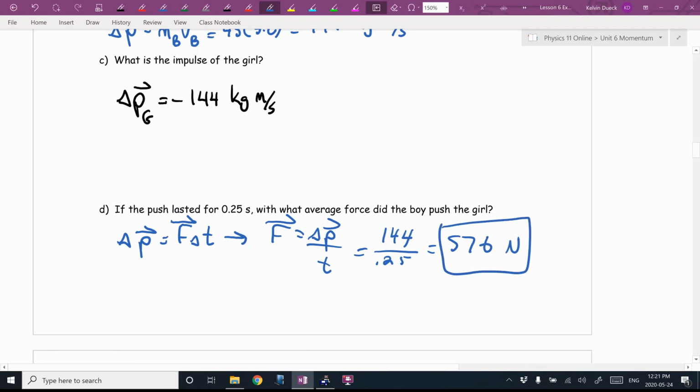By the way, the reason I said average force is it's possible the force wasn't constant. Maybe, in fact, probably wasn't. If you push off against somebody when your arms are really coiled, you have a pretty good push. In the middle, not as good. And near the end, you have an even stronger push, I think. So I doubt it's constant.